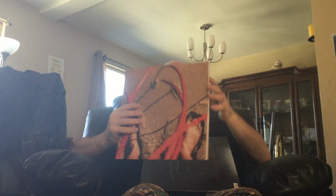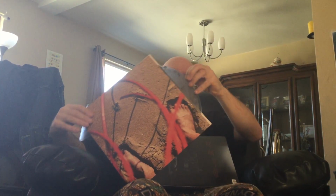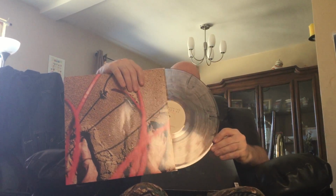And I actually can't really describe why I love this album so much, just that it's beautiful. It's that simple. The music on this is incredible, and that is a beautiful vinyl, guys. It's like a smoky vinyl. That's how my daughter described it.